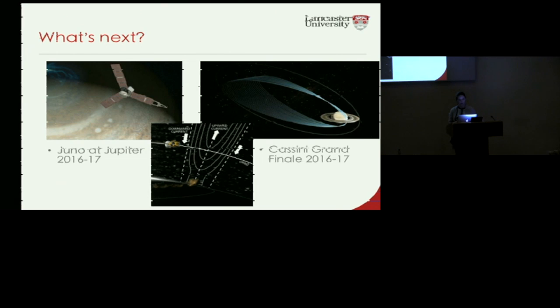So what's next? This is actually a very exciting year, this year and next year, for planetary auroral studies, because the Juno mission will arrive at Jupiter in just a few months. It's going to go into an inclined orbit, which is perfect for flying through these auroral field lines and taking great images looking down at the poles. And similarly, Cassini is going into the grand finale of its mission, and at the end it will be passing between the inner edge of the B ring and the planet, so really close and really low down through this auroral region.